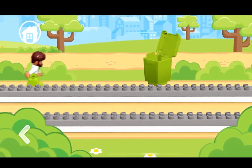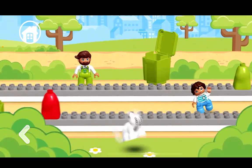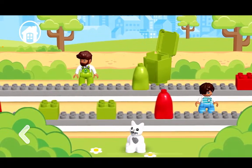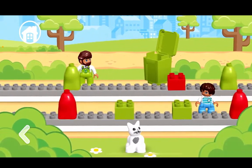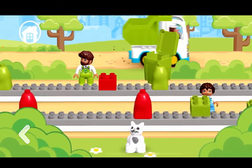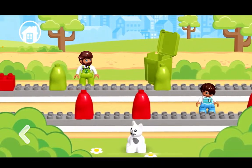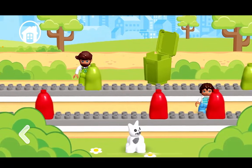Hello, our little friends. Today we will learn how to sort the garbage. What do we see here? Yeah, container and different garbage. What we need to do? We need to look for garbage the same color as the container and throw it there. Let's do it. Yeah, we see that we have the green container. That we need to find a green garbage.